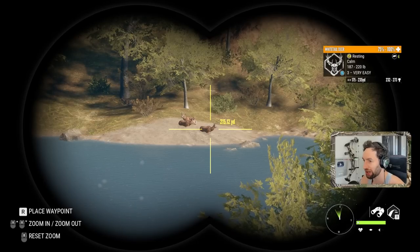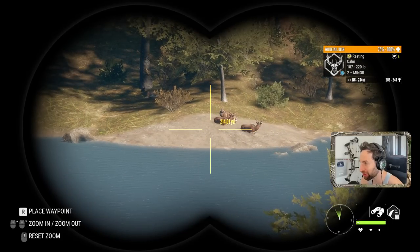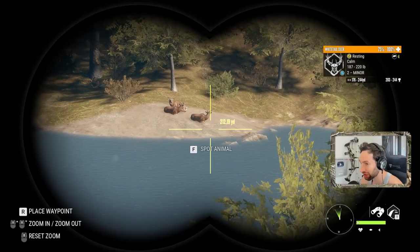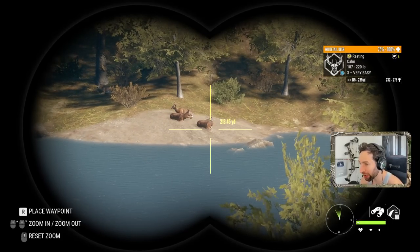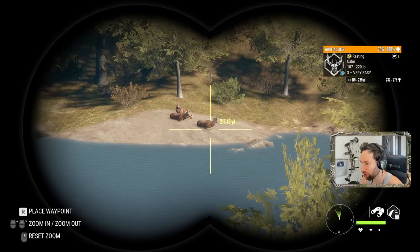Oh my freaking God, you guys. We came back the next morning, and look what we have right here. We found our giant buck, but there's an even bigger one now, and that thing is dime potential. Holy.